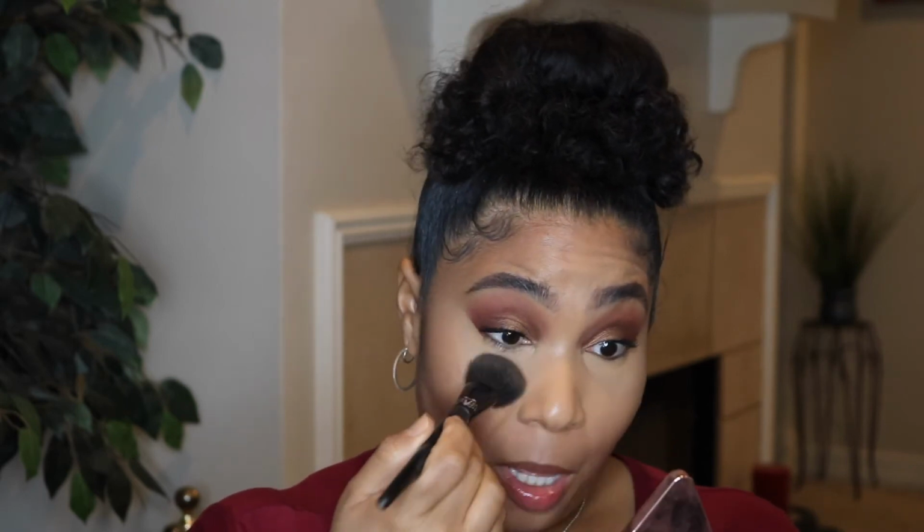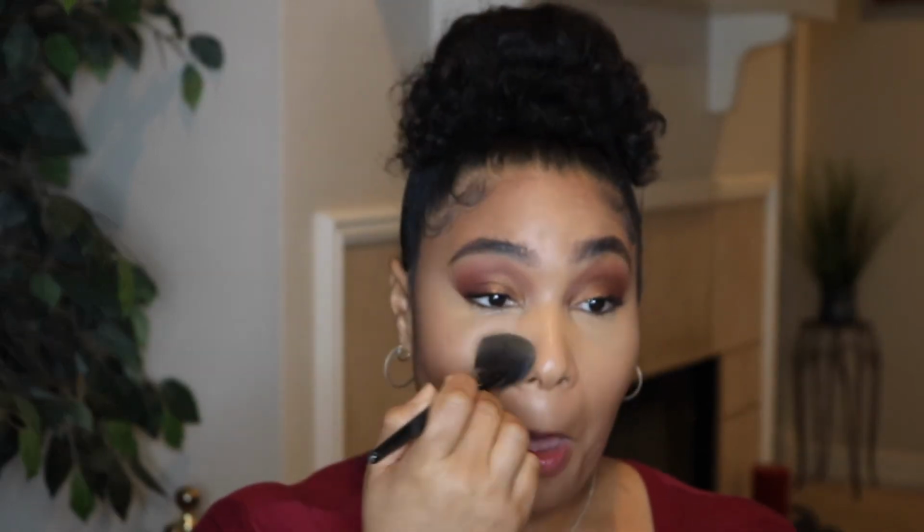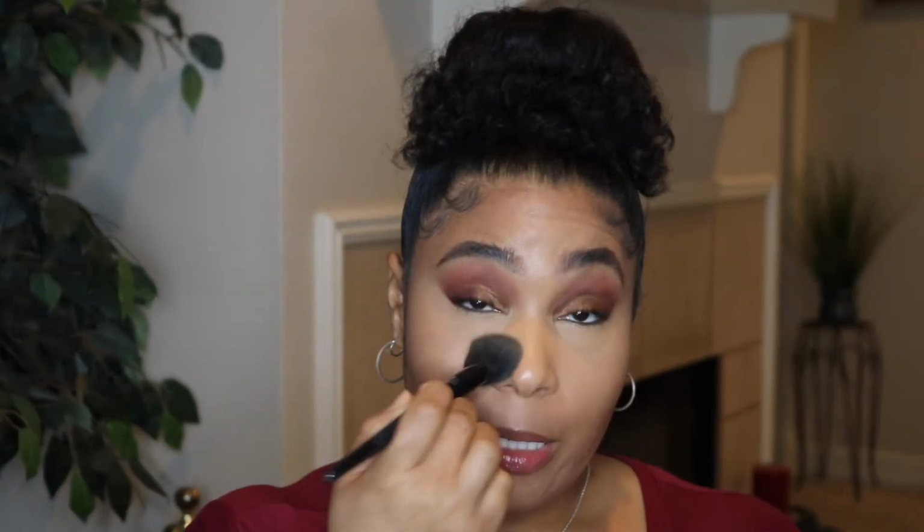So this powder is really good. It smooths your skin so good underneath your eyes, because it's really the only place that I use it. It's kind of like in my T-zone area. But it's a great powder. And it looks so good.